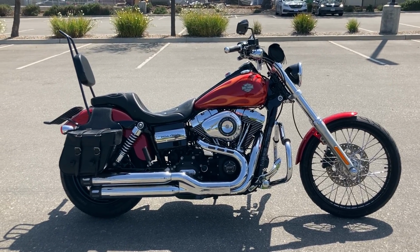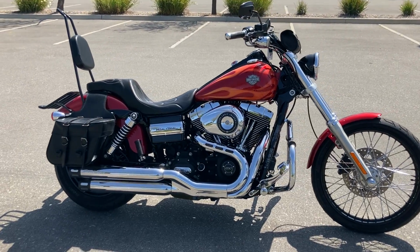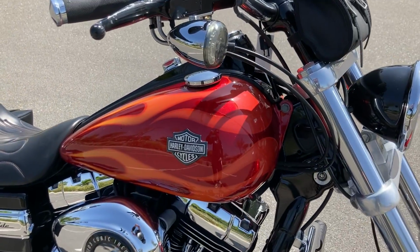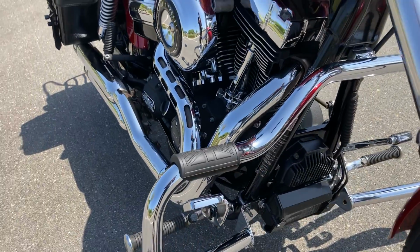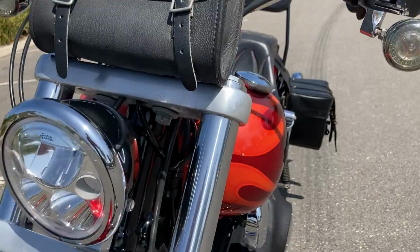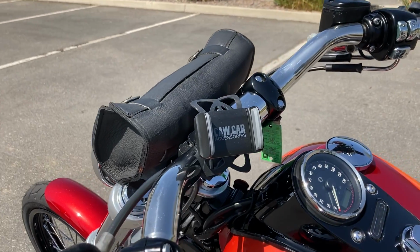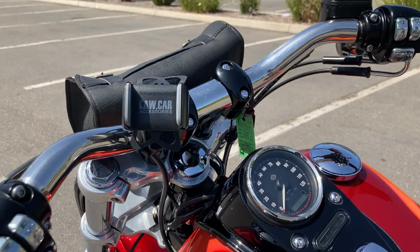We're at North County Indian Motorcycle, and today we're looking at a 2012 Harley-Davidson Dyna Wide Glide. This one has the big red flame tank, highway bars, custom dynamics headlight, LED with the LED turn signals. Has the handlebar bag on the front, phone mount towards you.